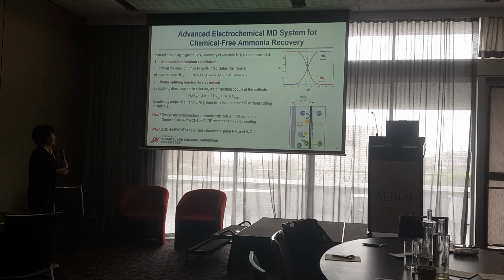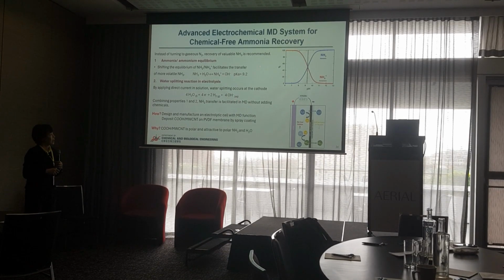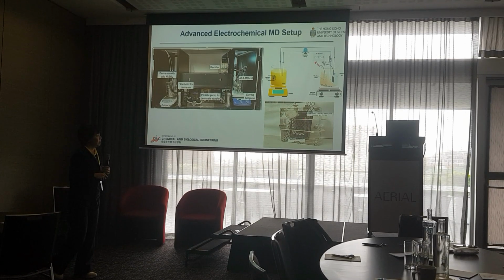So as I explained, the concept is simple: we combine the ammonium equilibrium at the pH and also the water splitting in the electrolysis, to concurrently increase the water pH and generate ammonia gas, the ammonia recovery. So this is our simple cell. You can see here this is the anode, and the cathode is the CNT, multiple CNT.